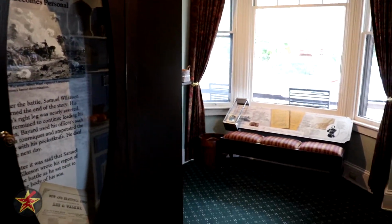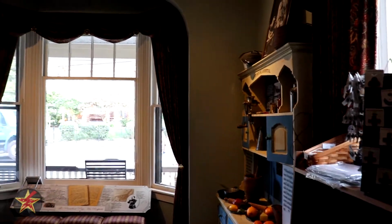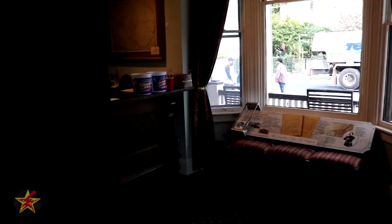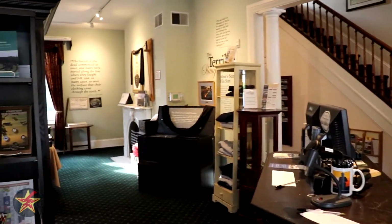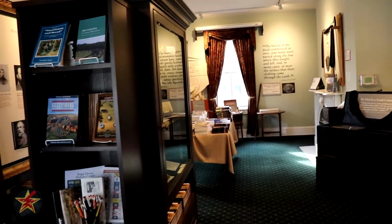As I mentioned, this is a free and open exhibit, but you can choose to donate money for visiting, and you can choose to also become a friend of Gettysburg, which goes to help the preservation of the battlefield and other historical sites, much like the Rupp House around town.